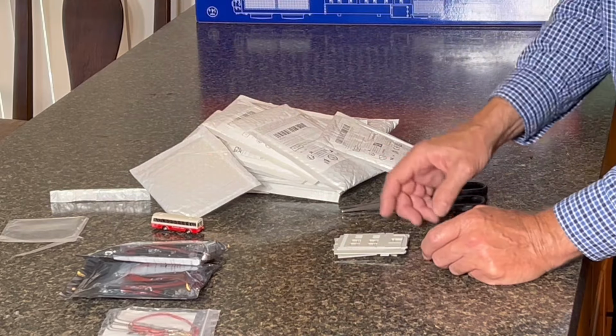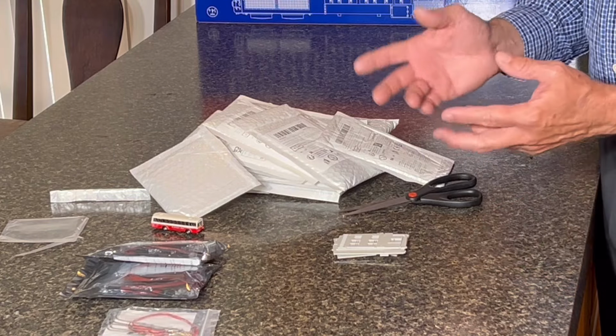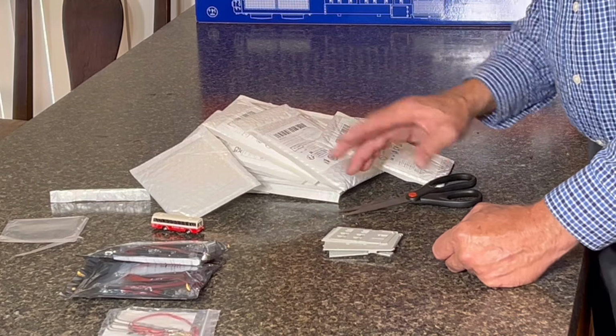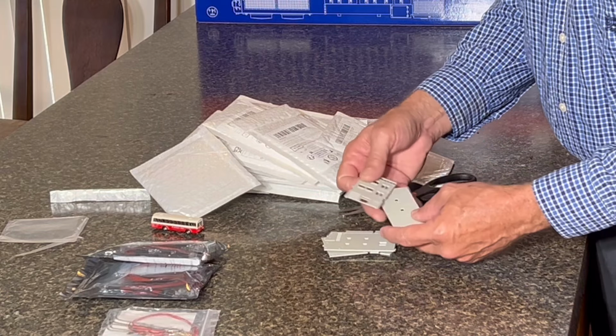That's one of the things about buying stuff on TEMU. It gives you the scale, but it doesn't tell you if it's HO or N. So you can easily figure it out. I don't know how much this pile of buildings was, but it wasn't much, which is what kind of made me want to buy it. So, all right, let's see.